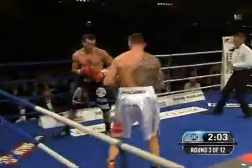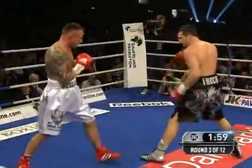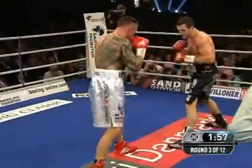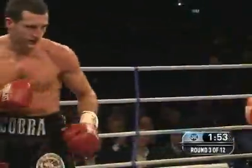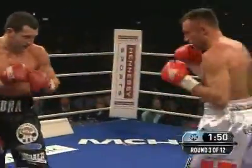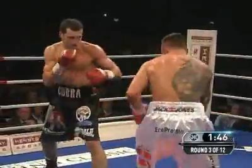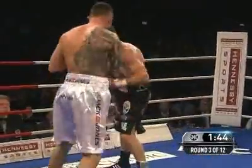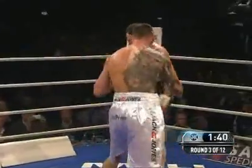Now Kessler trying to go to the body. What's the body work doing for Mikkel Kessler? Well, he's investing right now. He's putting money in the bank because that was a great straight right hand to the body. Very powerful shot. The body shots weaken your legs. It zaps you of your strength and your energy. So that's why if the fight goes late, he'll be able to have Carl Froch immobilized, basically.